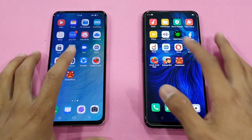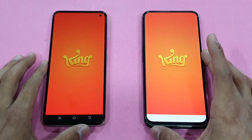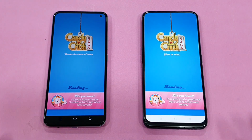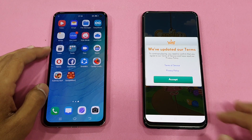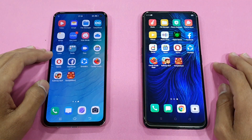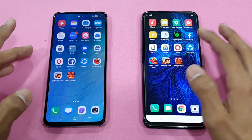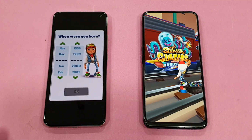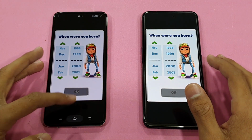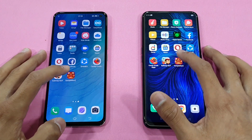So launching some game applications, and first on the list is Candy Crush Saga, and we have a MediaTek Helio P70 versus a Snapdragon 675, and you can see the Vivo V17 is faster than the MediaTek Helio P70 inside the Reno 2F. So opening up Subway Surfers, and let's see which one is going to be the fastest one, and that is again faster on the Vivo V17. Definitely the Vivo V17 is faster than the Reno 2F in game app loading time.